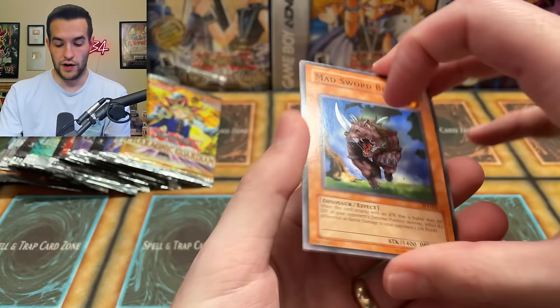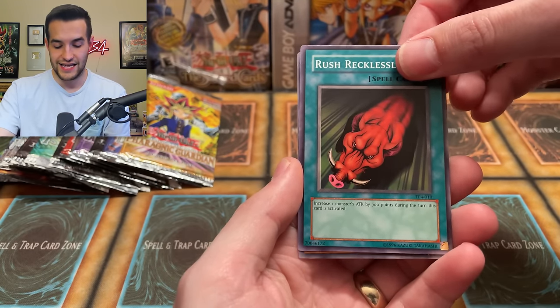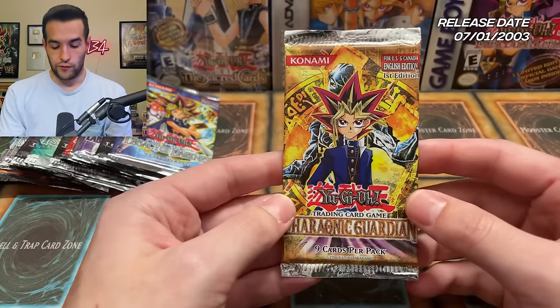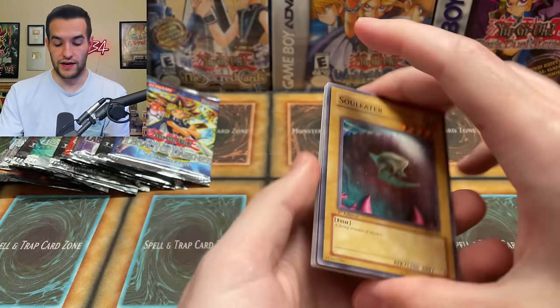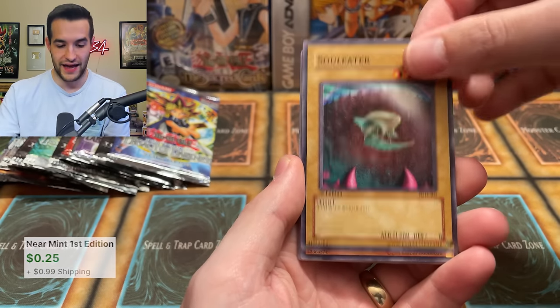Give us a foil out of here. Come on, Mad Sword Beast, the Arkansas Razorbacks, and Giant Rat. We still haven't even gotten a rare. I should be asking for a rare, not a foil, to be honest. Like, we just need something. Pharaonic Guardian. Come on, Pharaonic Guardian. Let's go. We've pulled pretty well out of Pharaonic Guardian in the past, so let's see if we can continue that here. We have a Living Wonder of Mystery right off the bat.